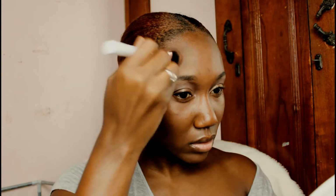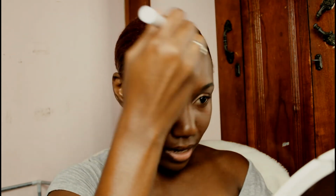I could have put more still, you know, but that's okay. So we kind of just try to blend it into the hairline as well. That is pretty much it for anything dealing with liquid.